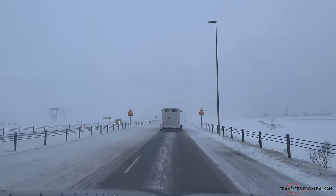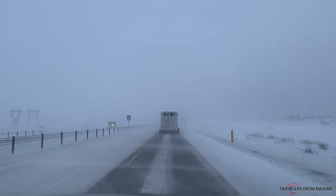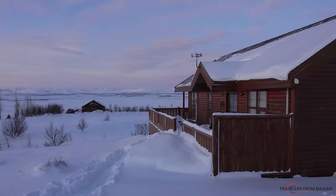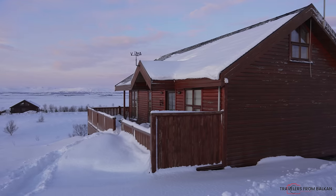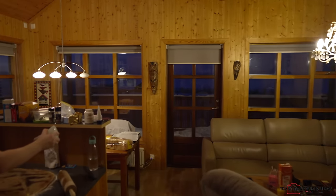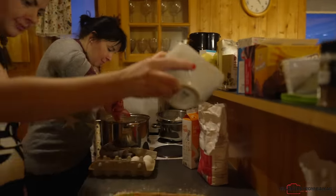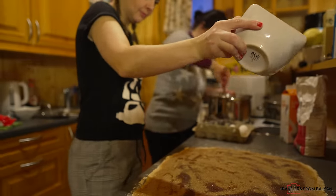Upon our arrival, weather was really bad: snowy, windy, icy. But eventually we managed to get to our cottage inside the Golden Circle near the small town named Fludir. The cottage was really nice and big enough to accept 6 adults, with everything you need for a week's stay.